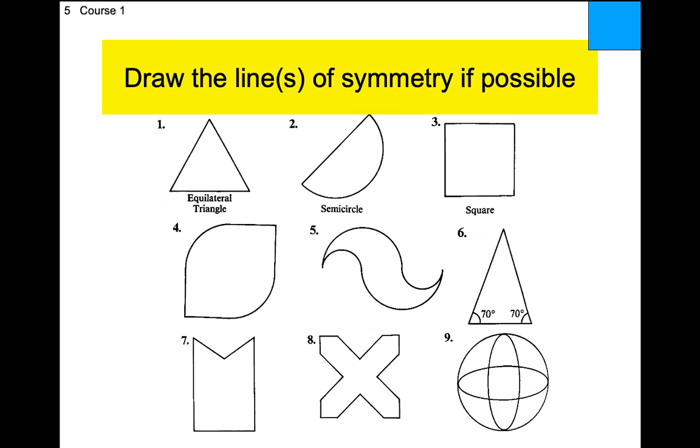All right, box five, real quick, all by yourself. Lines of symmetry, line or lines of symmetry, or no lines.